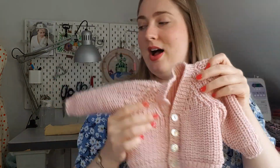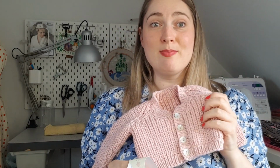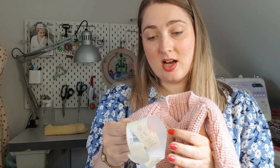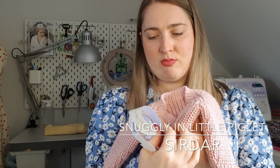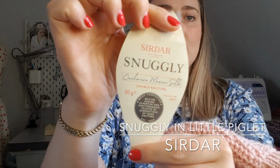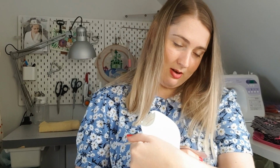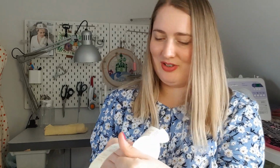Anyway, I used a yarn very comparable to the Debbie Bliss Cashmerino, the SIRDAR Snuggly Cashmere Merino Silk. So, very nice. And they come in 50-gram balls. Oh, the shade is called Little Piglet. I like it even more. Shade 300. Oh, that's very sweet. Little Piglet.